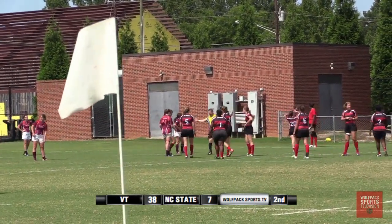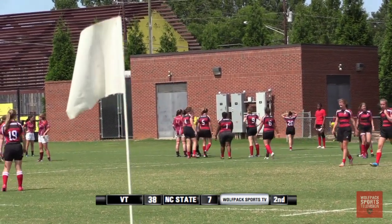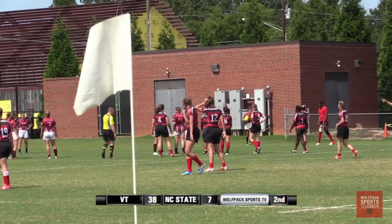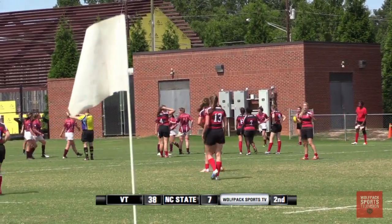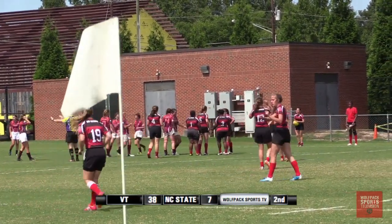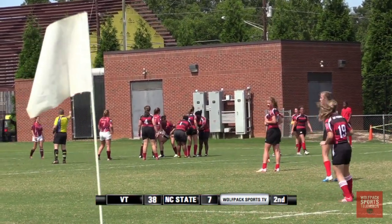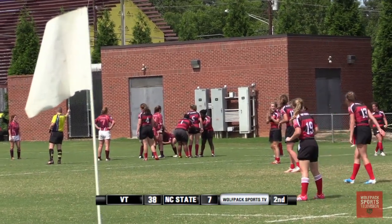Good opportunity for NC State to get on the board here. Would really like to see some really strong drives right off this line out. And if we could swing it out wide, they could easily score. They just gotta focus.